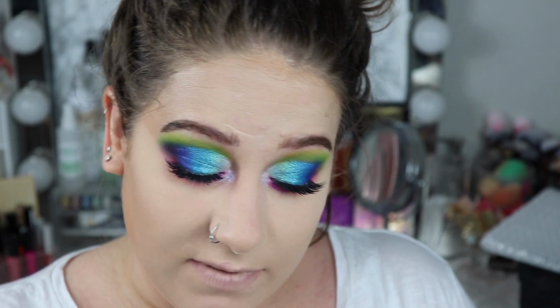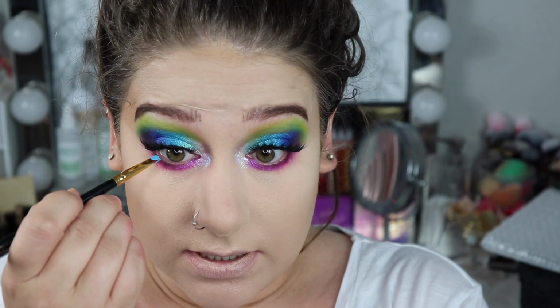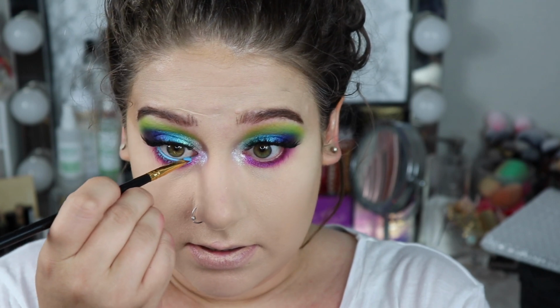Okay, taking the Revolution Pro Pigment Pomade in the shade Ocean Blue. And then we're just gonna take this in our little waterline. Let's contour a little bit. I am gonna take my beloved Revolution Pro 4K bronzer palette. I love this mother effer.